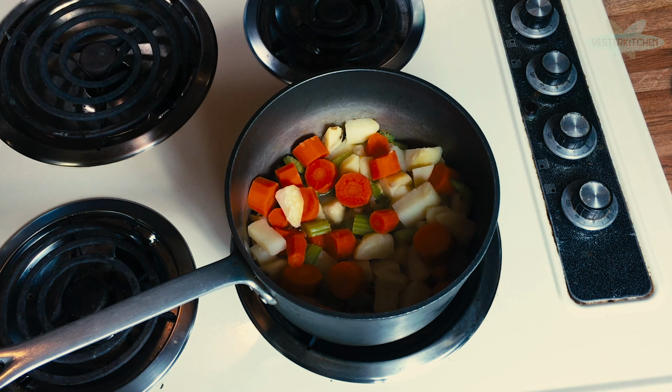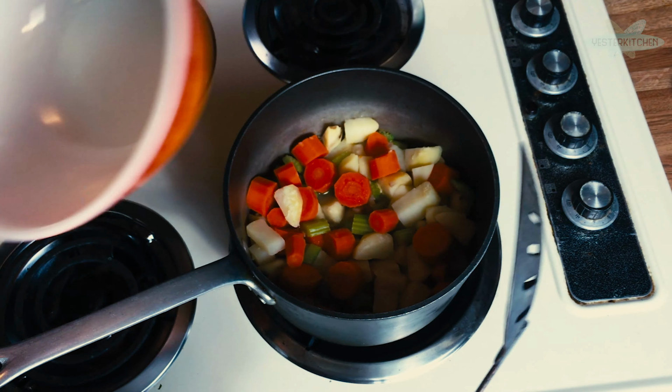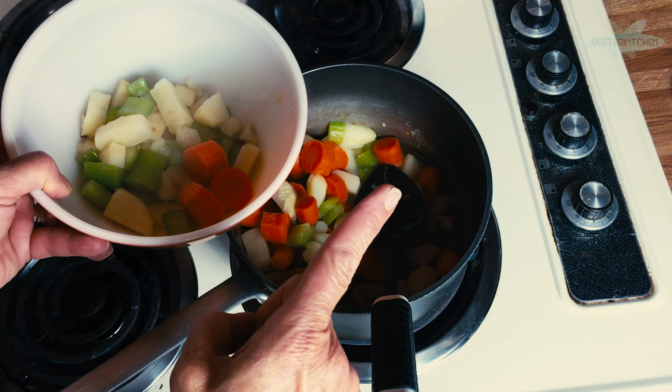Really, it's all good. I got my trusty 1970s bowl. I'm back in Idaho and I have my bowl and I'm so happy about that. And all we're going to do now, we're just going to drain out the water. But that's what you do for the veggies. Let's get back to the stew.